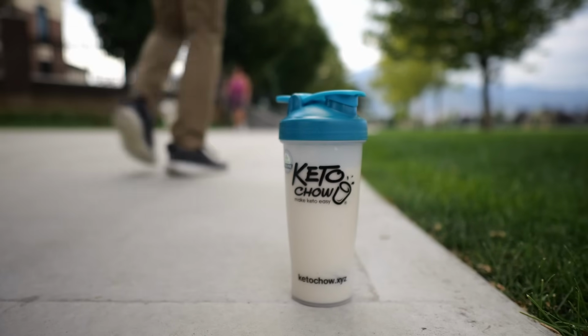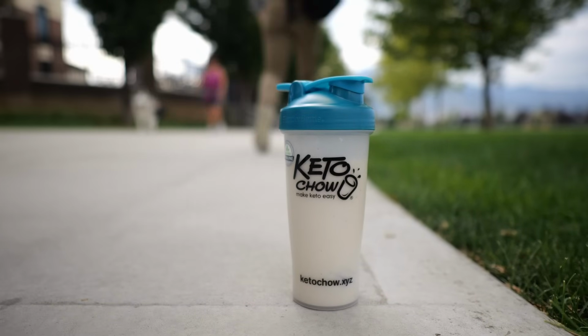I didn't know how to cook when I first started doing all of this, and I've since learned, and I'm a lot better at it, but still, boy, I am the lazy guy I was, and I still just like to mix up some Keto Chow, and that's good for breakfast.